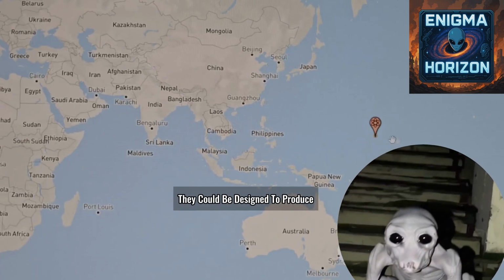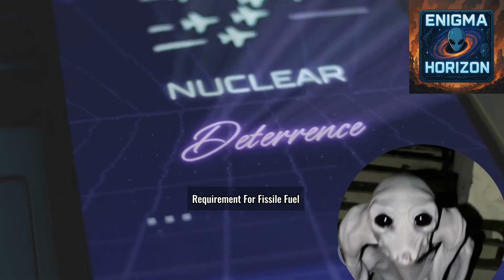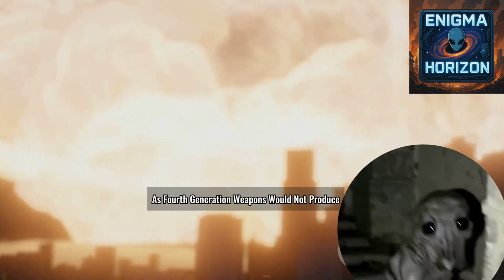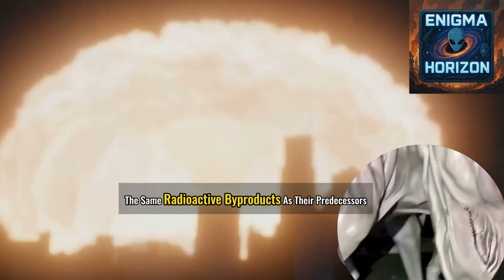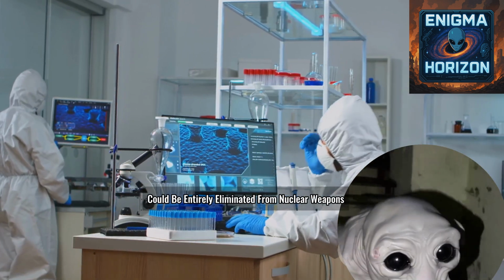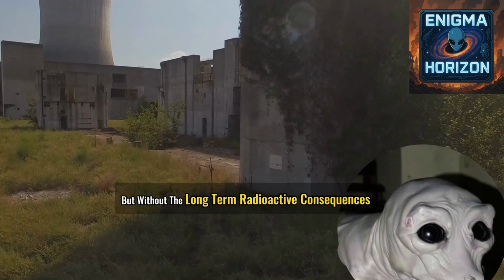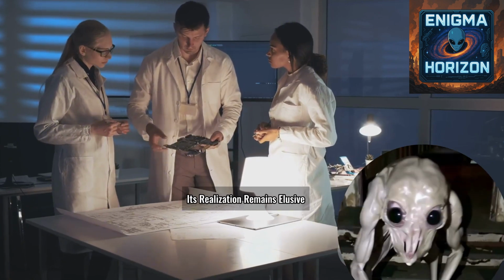They could be designed to produce arbitrarily small yields since there is no critical mass requirement for fissile fuel as in fission-based weapons. This could significantly reduce collateral damage from radioactive fallout, as fourth-generation weapons would not produce the same radioactive byproducts as their predecessors. If fission could be entirely eliminated from nuclear weapons, we would possess a device with the destructive power of a thermonuclear bomb, but without the long-term radioactive consequences. While the concept is conceivable, its realization remains elusive.